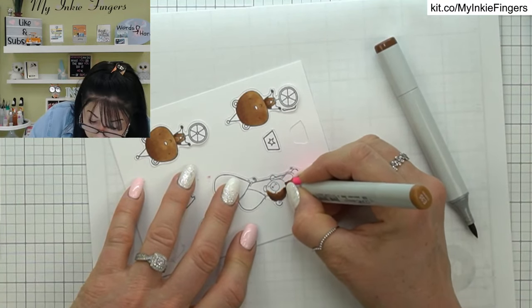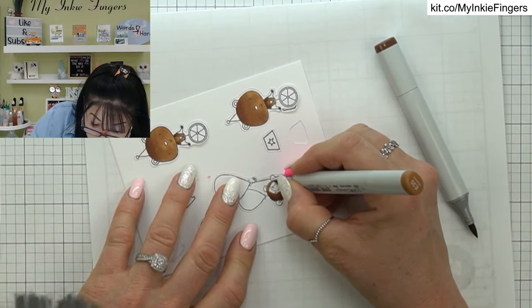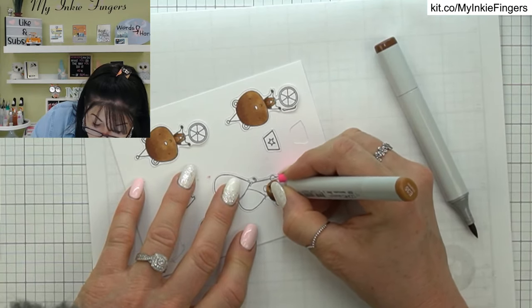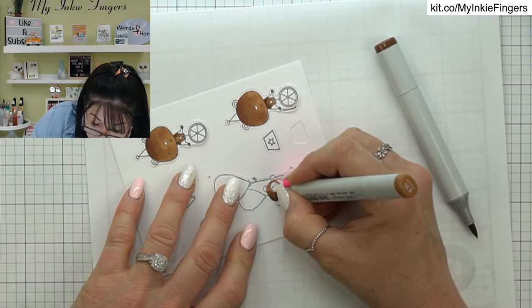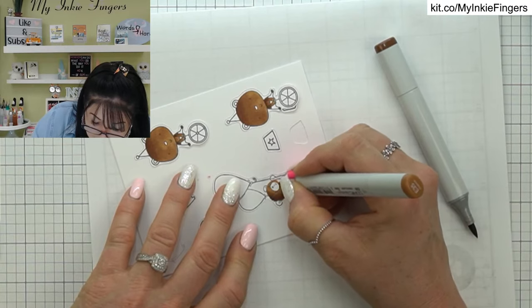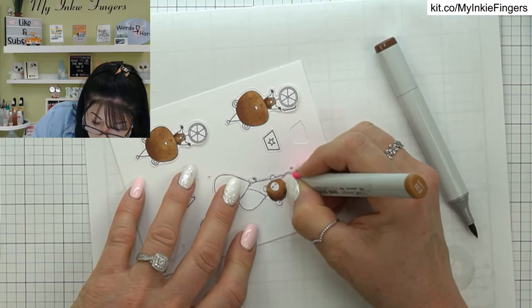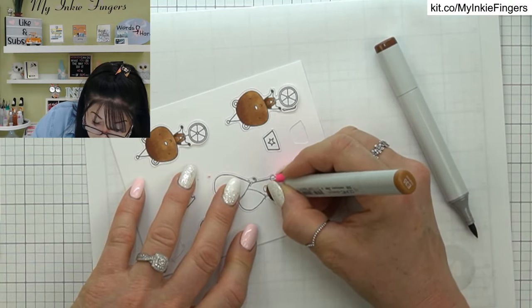So anyhow, yeah. I'm trying to concentrate here because this is an image from, it's not Stacy Akula. I don't think, no, it's not Stacy Akula. I don't buy Stacy Akula stamps, not because I don't think they're cute. I do think they're cute.